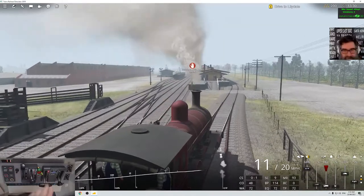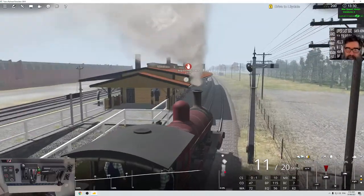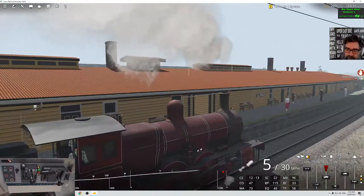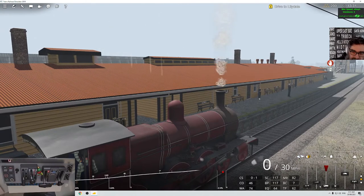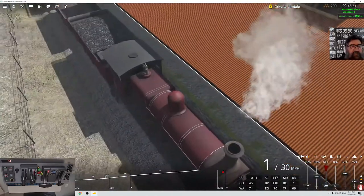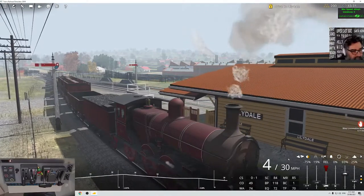Uh-oh. I think we just went down the wrong track. That's a bit of a bummer. You gonna stop, train? Hopefully you are. Because somehow we went down the wrong track then. I might have accidentally clicked on a junction when I was clicking around for the gates before. We'll just ignore that I'm going through a red signal.